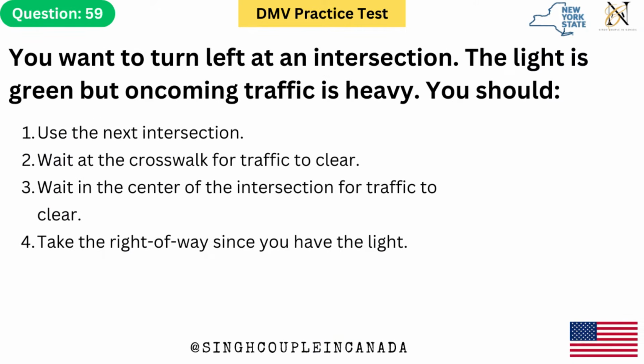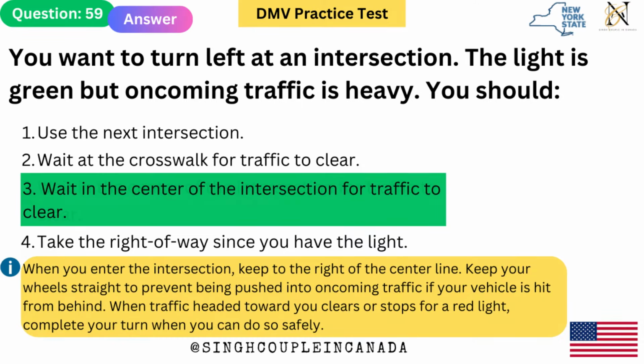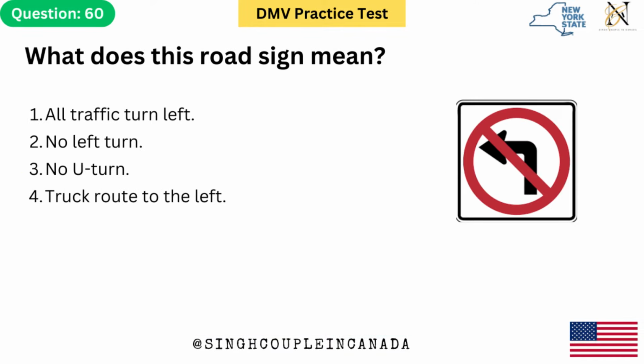Question number 59. You want to turn left at an intersection. The light is green but oncoming traffic is heavy. You should 1. Use the next intersection. 2. Wait at the crosswalk for traffic to clear. 3. Wait in the center of the intersection for traffic to clear. 4. Take the right-of-way since you have the light. The answer is 3. Wait in the center of the intersection for traffic to clear. When you enter the intersection, keep to the right of the center line. Keep your wheels straight to prevent being pushed into oncoming traffic if your vehicle is hit from behind. When traffic headed towards you clears or stops for a red light, complete your turn when you can do so safely.